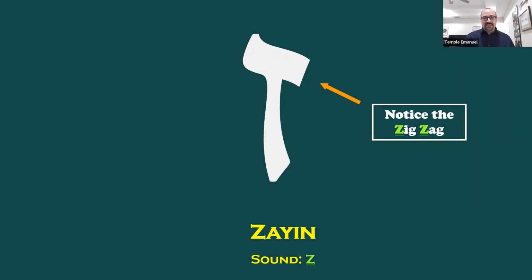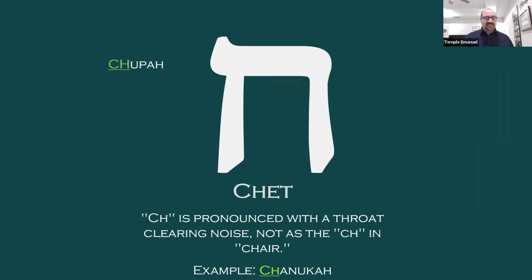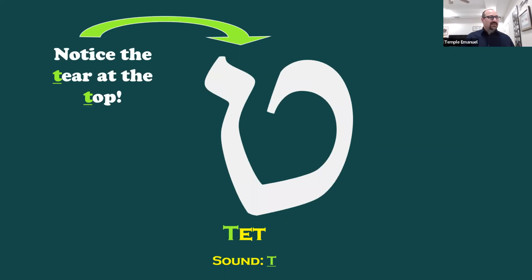The Zayin has a zigzag. Chet looks like a chuppah. Tet has a tear in the top.